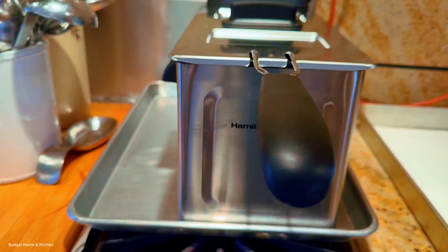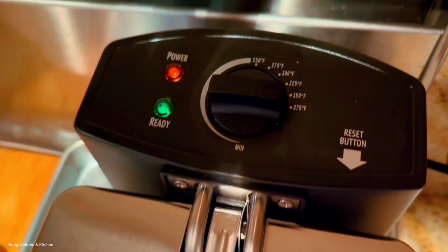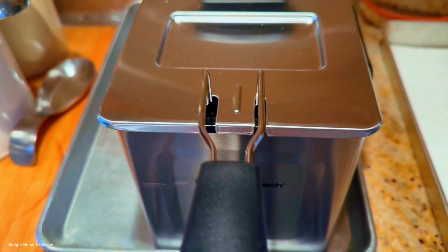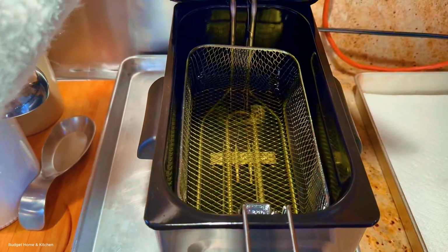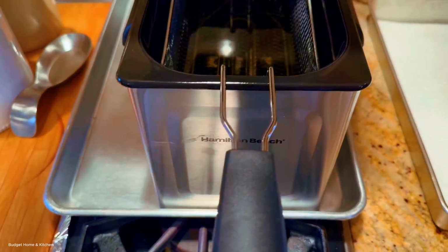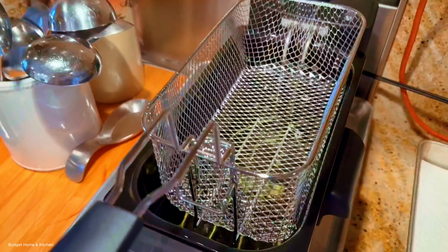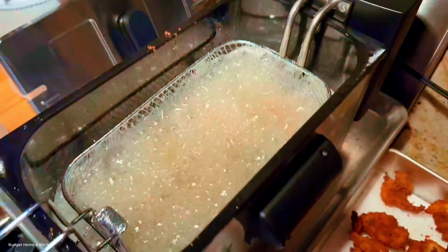Moving up to number 4, the Hamilton Beach 35032 Professional Style Electric Deep Fryer. Hamilton Beach is a brand with decades of kitchen appliance experience, and this fryer reflects that. The professional style design is not just for looks, it includes features that serious home cooks actually need. The stainless steel construction is robust and built to last. The temperature control is precise and easy to adjust, letting you dial in the exact temperature for perfectly crispy chicken without burning the outside before the inside is cooked through.